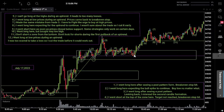So after trade 5, we came back, retested yesterday's closing price one last time. We broke out of the zone, and then we finally had that successful retest of the zone right here, and that continued up, and that brought us to trade number 6. So let's read those notes.